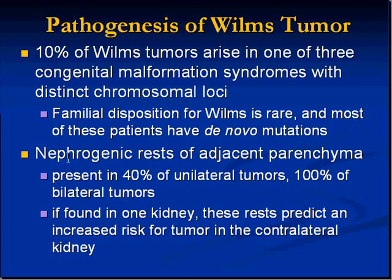Nephrogenic rests are also seen commonly, about half the time when the tumor is unilateral, and 100% of the time when it's bilateral. And that makes sense because not only is it a malignant tumor, technically, so to have a nephrogenic rest adjacent to it is not surprising. And of course, if it's bilateral, it's already beyond one certain location. That's why you can say that it's about 100% incidence. If you find these nephrogenic rests, however, they represent an increased risk for tumor in the contralateral kidney.